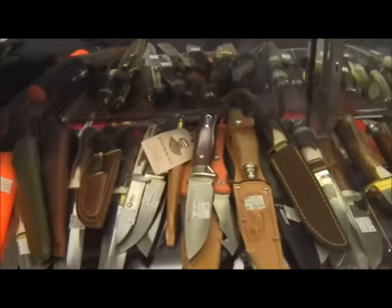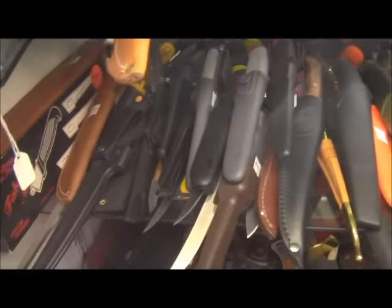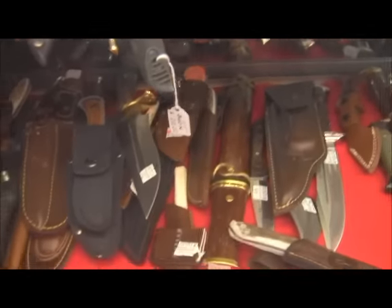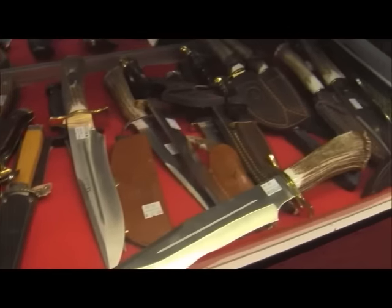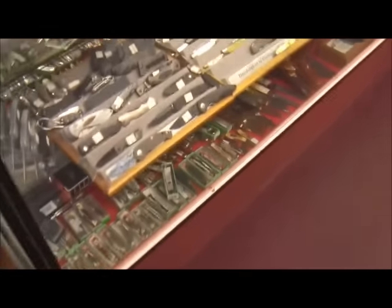More Muela. More Mora. Scandi ground knives, very popular here in Vegas. Down here, Boker Arbolito. Muela. More Muela. Lots and lots of Muela. People love it. It's a great price. Then we move on over to the next case.